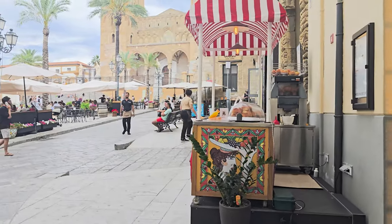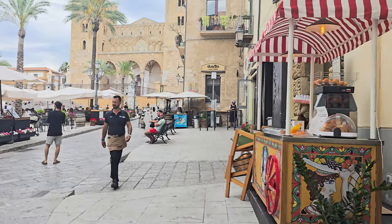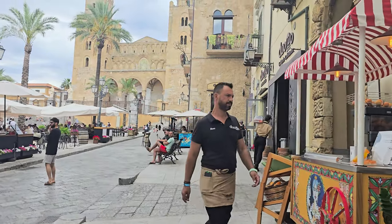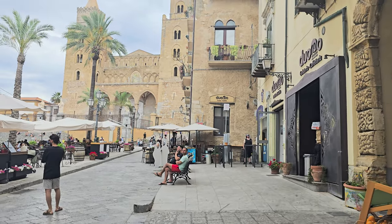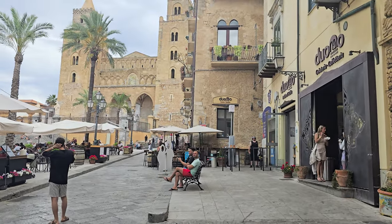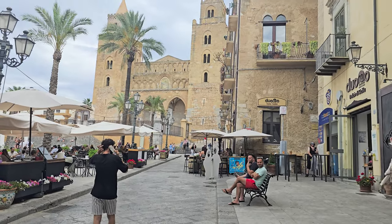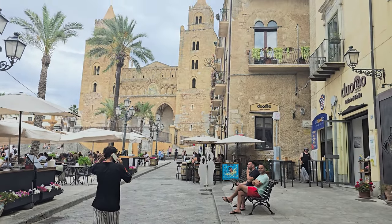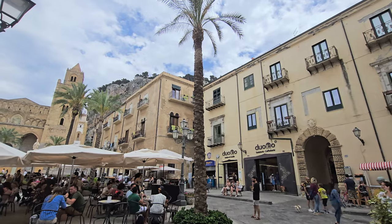Cefalù is a treasure trove of history, nature and Mediterranean charm on the island of Sicily. From its UNESCO-listed Norman Cathedral, a 12th century fortress-like structure with elaborate Byzantine mosaics and soaring twin towers. This cathedral was supposedly built because of a broken promise to God.